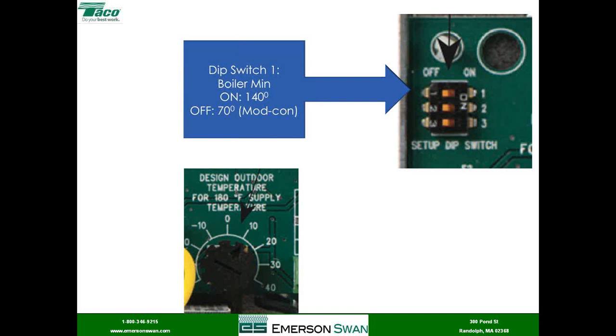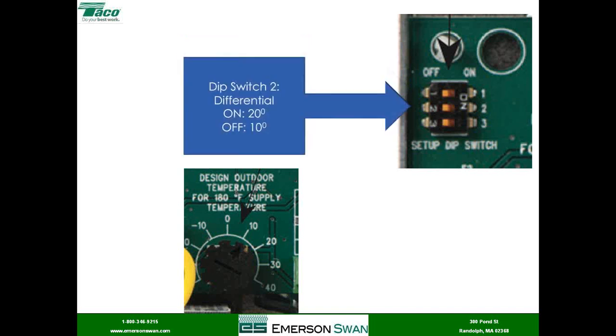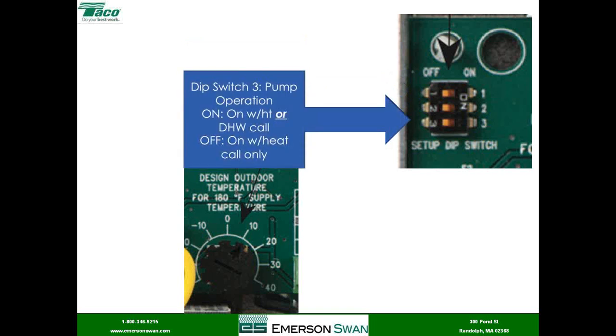However, if you're installing this in a ModCon that for some reason doesn't have outdoor reset, I know most of them do, but suppose that function stopped working. Well, you could turn that switch off, and now it would allow the system to modulate down to 70 degrees. We have a differential switch, 20 degrees or 10 degrees. 20 gives you a longer off cycle, which is desirable. And then the third switch is for pump operation. On is with heat or a domestic hot water call, and off is heat only.